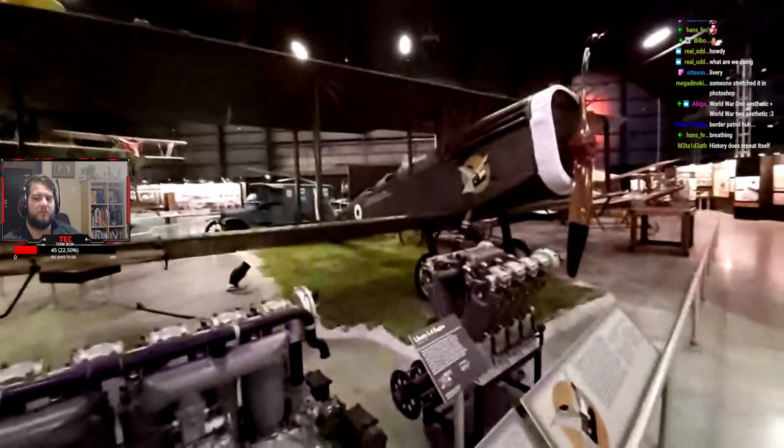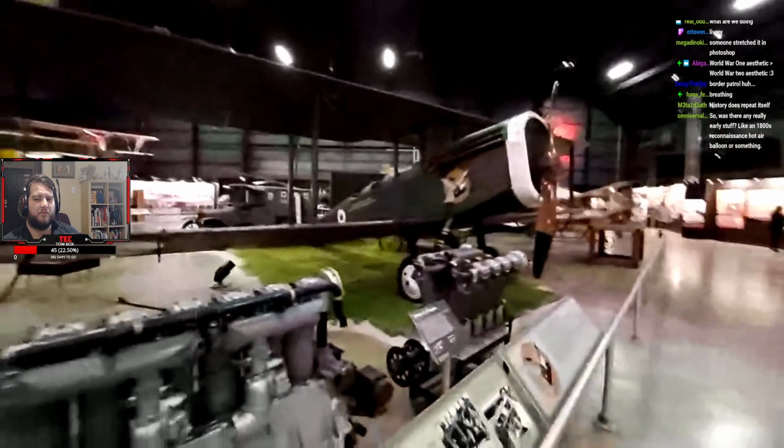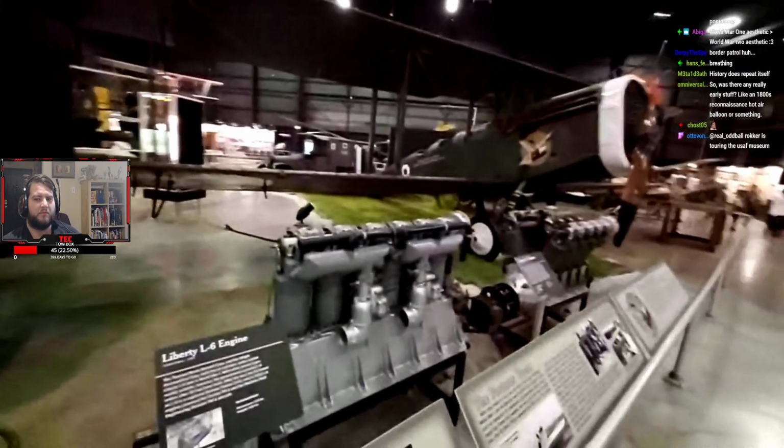So I find that to be an interesting little aircraft. It's the first non-World War or post-World War I aircraft in the museum.